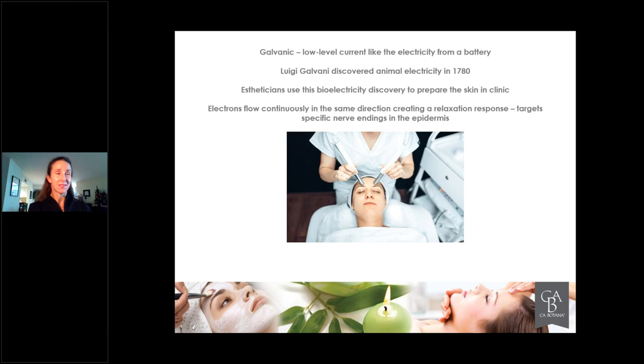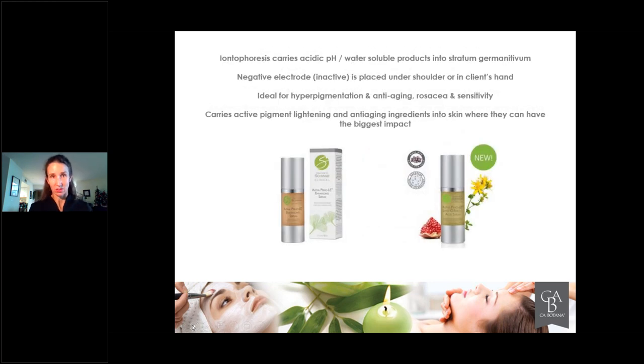And then as estheticians and medical professionals, we prepare the skin and seal the deal using the different polarities, the desincrustation and the iontophoresis of a galvanic machine. So how does this work? Because you're thinking, well, it's a battery. Well, it's a continuous flow, and electrons that flow continuously in the same direction create a relaxation response. So then those nerve endings in the epidermis are targeted. And so you have direct currents and you have indirect currents when you're dealing with electricity.